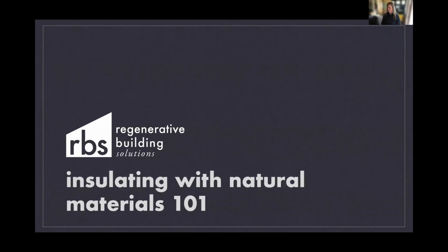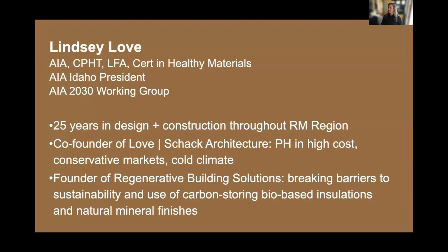I think most of you may be architects or designers or project owners or developers. There are a few key points in working with natural materials, especially as insulation, that we need to be conscious of. But there are a lot of benefits to them that we'll go over. And there are more and more products available on the market these days that make it a little easier and more approachable.